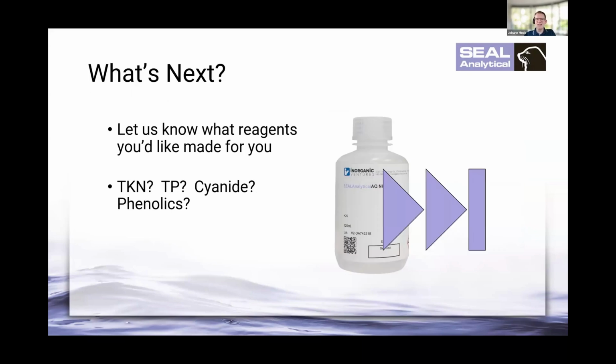And then, like I said, what's next? Let us know what tests you'd like to see pre-made reagents for. TKN, we've had a lot of requests for already. TP, total phosphorus methods. Again, we have the orthophosphate methods. The ascorbic acid from that can be used in some of the total phosphorus methods we have as well, but not all of them. So let us know which analytes, but then also which specific SEAL method numbers you'd like to see pre-made. Cyanide, phenolics, lots to hear about. So let us know your opinions. And that's all from me.